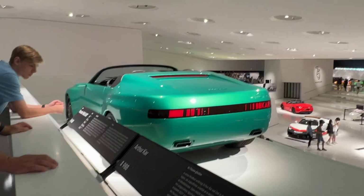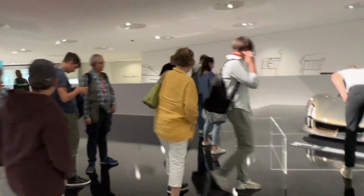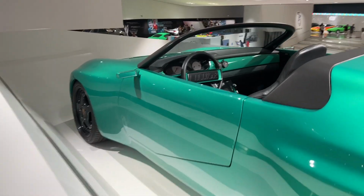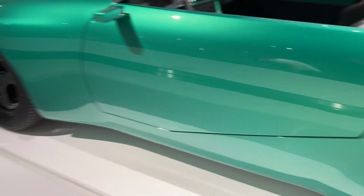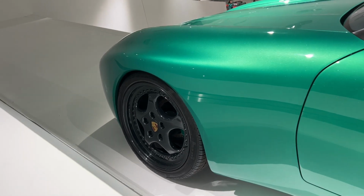This is the Porsche 968 by Lart, commissioned by Author Car. Unveiled in 2021 during the 30th anniversary of the 968, which is really cool. One-off green. Look at the inside. Pretty neat. Even the wheels, look, aero disc in the back, and then you have these classic 2-3 piece wheels in the front from the 964.